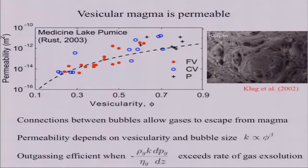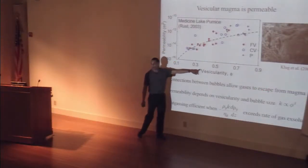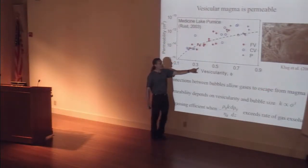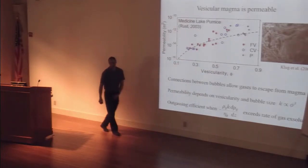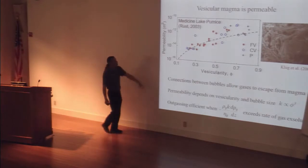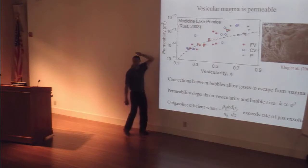Okay, so our second key process was getting rid of those gases, right? And we said magma is permeable. We looked at a picture of pumice, and we saw connections between the bubbles here. People make measurements of permeability on real volcanic rocks, both those that erupt. They do it in the lab under in situ conditions. So here we have measurements of permeability versus the volume fraction of bubbles. And not surprisingly, right, when you have more bubbles, the permeability is going to be bigger. Again, I'm not going to emphasize real numbers, but these are quite large permeabilities. If these were permeabilities for an aquifer, you'd be very happy.